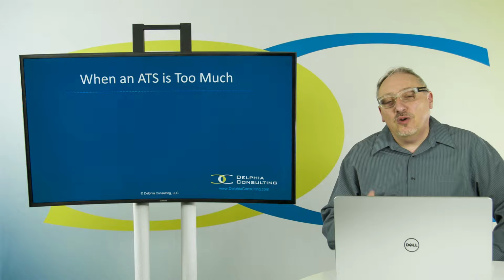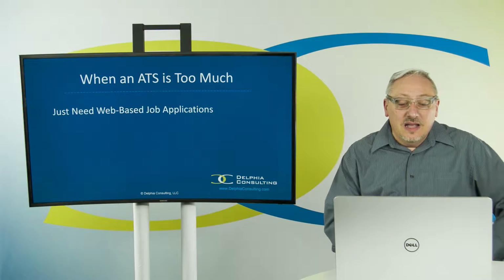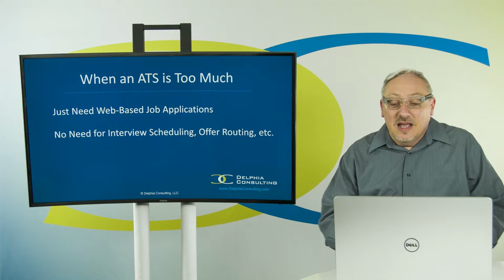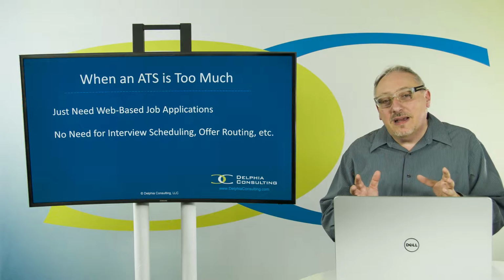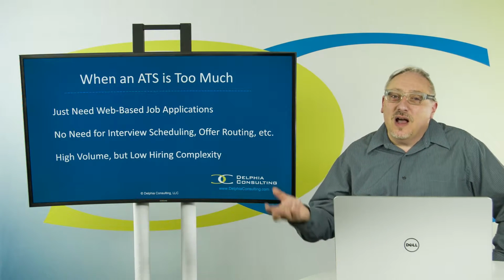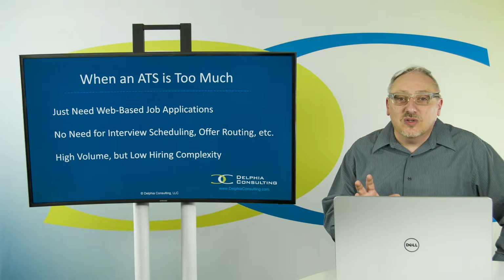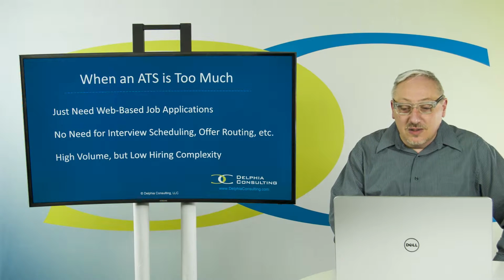There are times when a full-blown applicant tracking system, or ATS, is just too much. If you just want to be able to collect job applications over the web, then an ATS might be too much. If you don't have a need for interview scheduling and offer routing, if you can do all that by hand, then an ATS is just too much. And lastly, if you've got high volume but low complexity hiring processes, you don't need scoring and quizzes and selective word searches, then an applicant tracking system may just be too much.